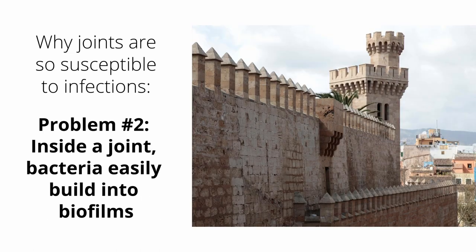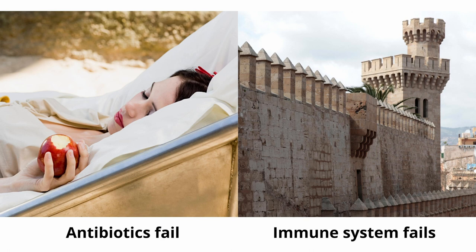Problem number two is that inside a joint, bacteria easily build into biofilms, which are basically a big sticky blob of bacteria that sticks to surfaces like bone or implants. The reason why biofilms are such a problem is that it's really hard for both immune cells and antibiotics to break through their walls. It's like one of those big battle scenes in Game of Thrones. Your immune system knows there's a problem. They send all their people to the castle walls, but they can't get inside to kill the bad guys. They don't even know what type of bad guys are inside. It's hard to tell because they're inside the biofilm. So we really have a double whammy. Our immune system can't do its job, and the antibiotics can't do their job. So the bacteria continue to grow and damage the cartilage and the synovial lining of the joint.